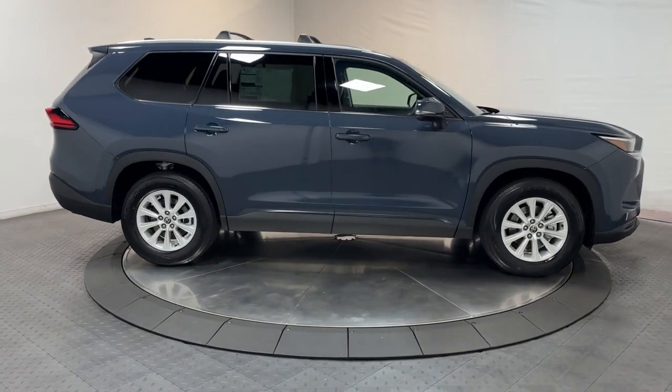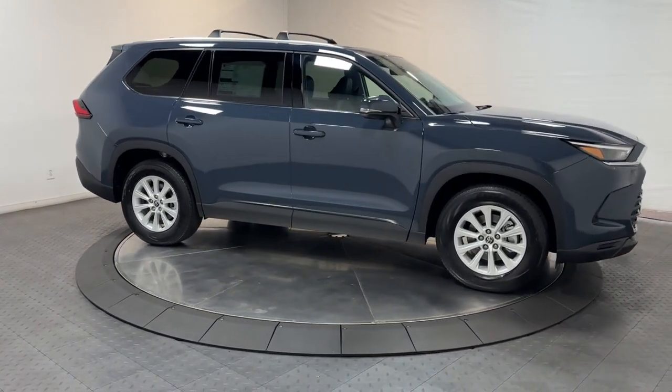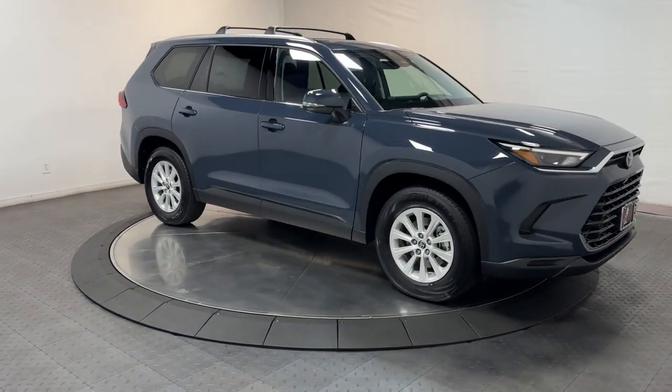Quality and capability come together beautifully in this premium Grand Highlander. See for yourself when you take it out for a test drive.